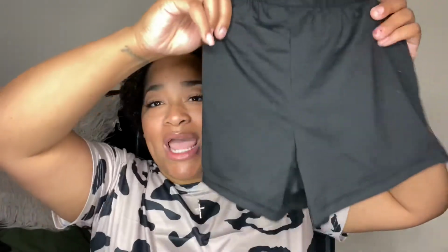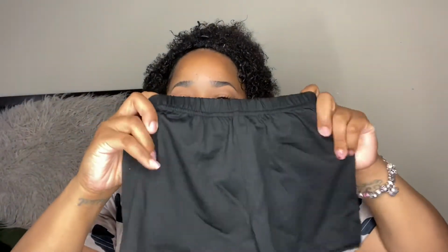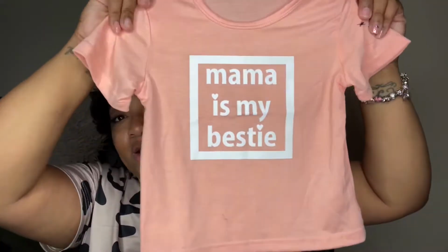I also bought her sets too because it makes it easier for me in the morning when I'm getting them both ready for school, that I can easily grab things without having to worry about trying to do too much for her. So I really enjoy getting them both sets if I can find some cute ones that I like for them both. So for this next piece, I do have these black little shorts for her. They have no pockets or anything, just some cute little stretchy comfortable black shorts, and then it goes with this cute little pink top here, and it says Mama is my bestie, which is true facts. If you didn't know, now you know.